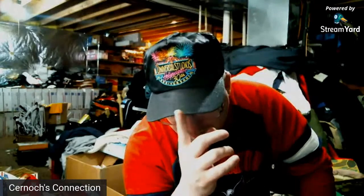Oh, this one's really cool. This Universal Studios 30th anniversary, Universal Studios Hollywood 1994. This is a good looking hat right here. Something like this, for your popular stuff, I'll look up comps, but something like this would do like $35, $40.